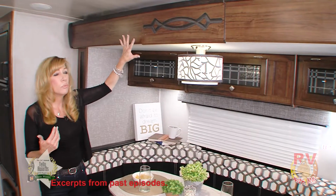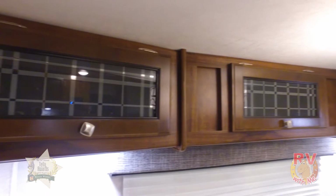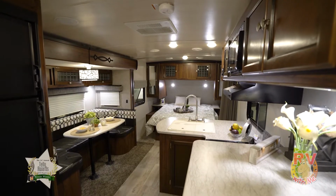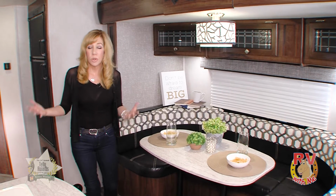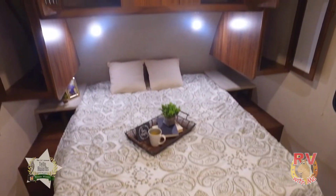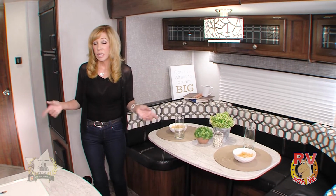There's some kind of crown molding look, also the leaded glass look on the cabinets. So once again, RVing is all about feeling like you're at home on the road, and they've done a great job with that. Now when stepping into the area that's actually for the main bed, that of course is a double bed for 2. Now I like all the storage in the bedroom area as well. I like the 2 windows because RVing is all about bringing the outside in.